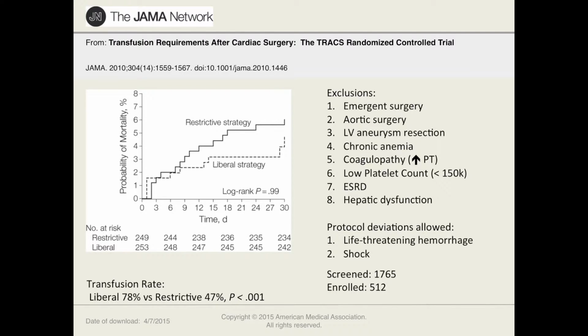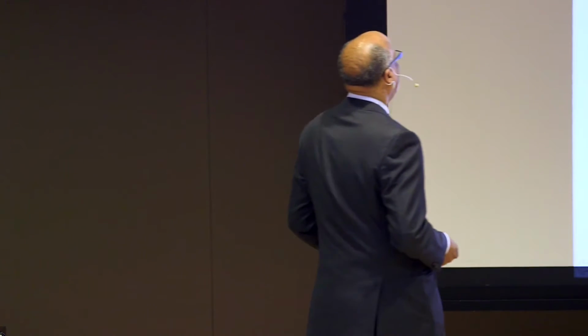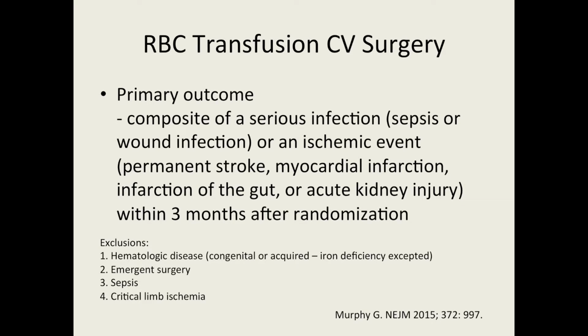Now, in her case, she was looking at a more mixed bag of cardiac surgery patients. Lots of exclusions here. And again, if somebody got shock or they were bleeding, they were going to give them blood and deviate from the protocol. Bottom line is that they really didn't see a significant difference there at around 8. So all the cardiac surgeons now say, we'll take 8. But the question is, what is the truth? What's the best way to do it? We don't know. So this is the Murphy trial, and this is the one that's creating all the controversy.